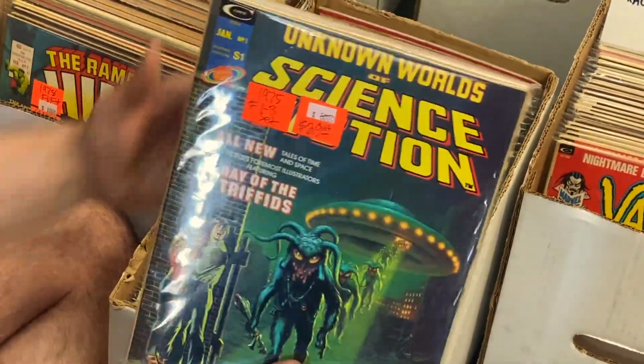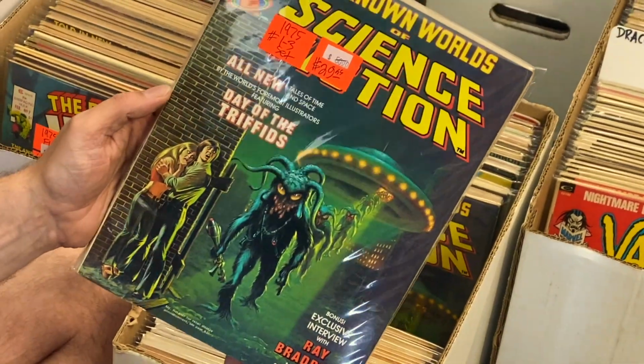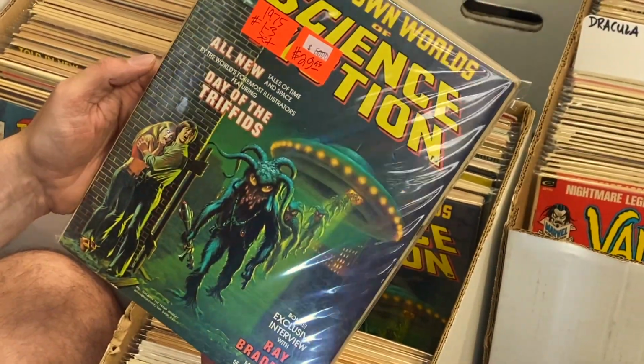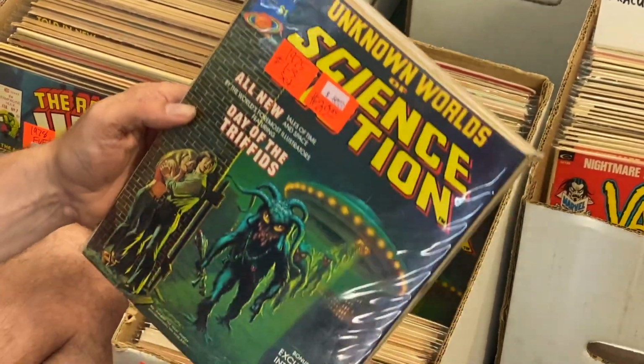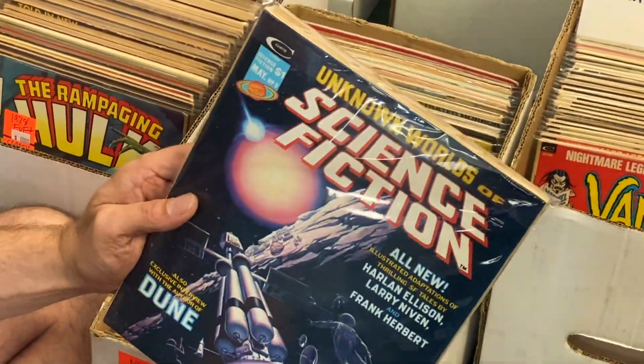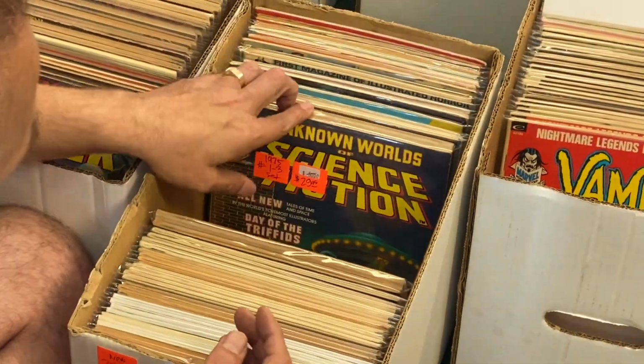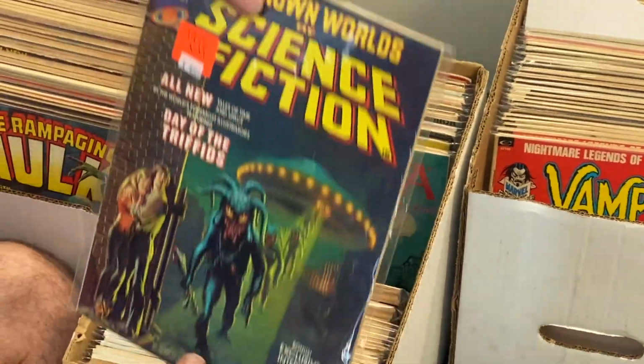I always like this title, though. Those beautiful covers. Is that Bob Larkin? Looks like a little Ramita, a little Bob Larkin. But these are cool. They're actually high quality, but they're not that rare. So $30 for a set. Here's a high grade number 1, 40.